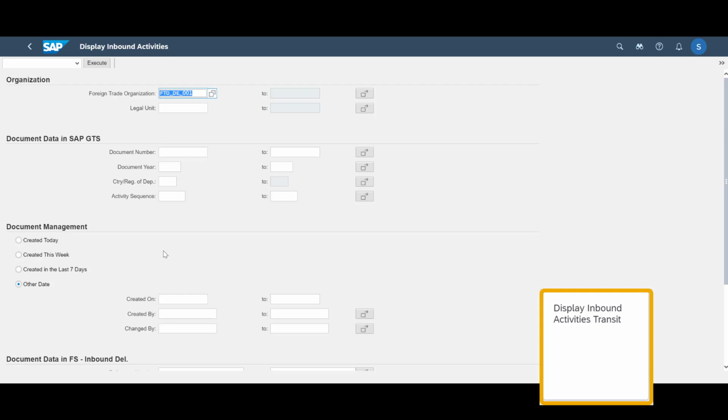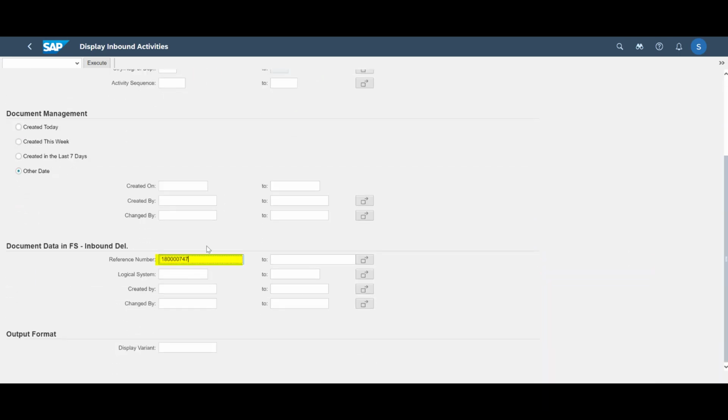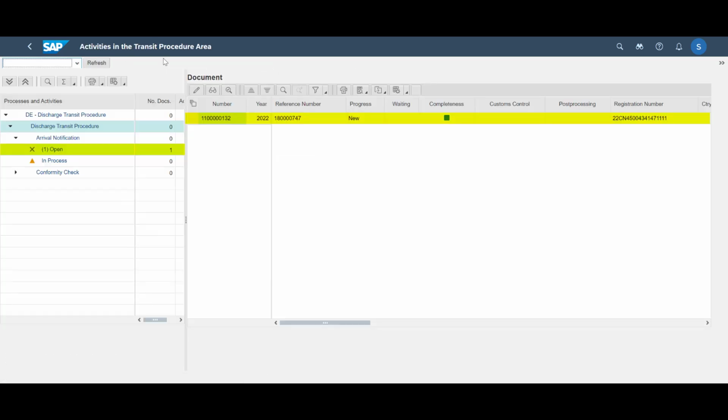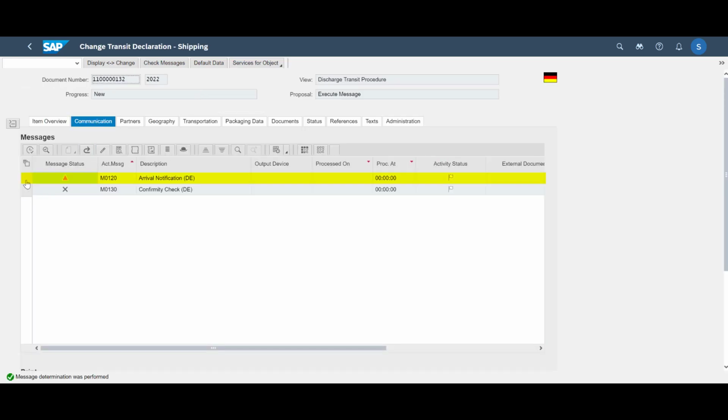Instead, we move to the Display Inbound Activities Transit app in GTS. We search for our inbound delivery. In the work list, we find a corresponding transit declaration under Arrival Notification. We open the transit declaration and move to the Communication tab before sending the arrival notification message to the customs authorities.